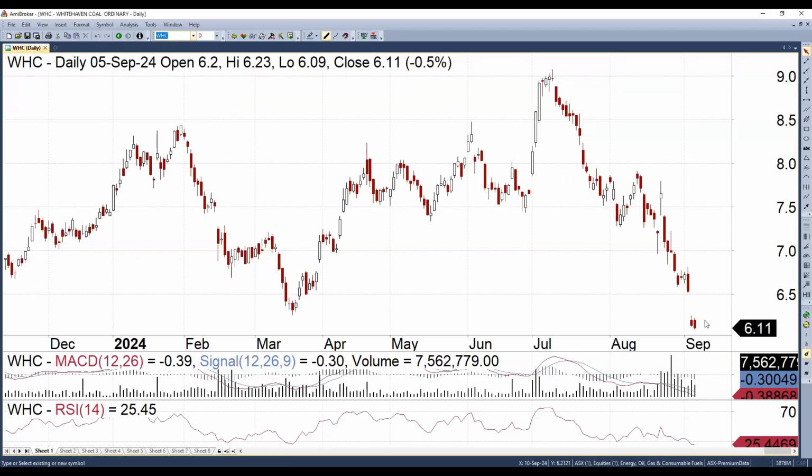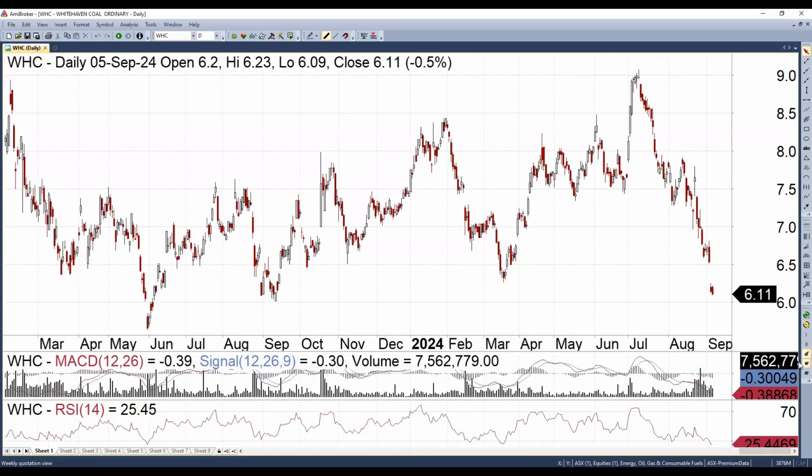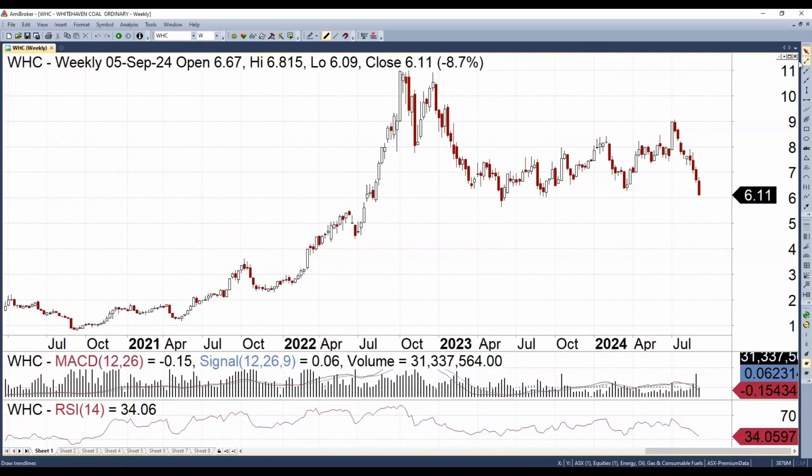Whitehaven. So I think this one went ex-div yesterday, didn't it? So that probably accounts for that gap, but yeah, it's not trading well. I'll just move to the weekly. So yeah, not looking too pretty. Potentially you could say this is like a bear flag. Where are we going to draw our lines? Even something like that, potentially you've got this move down, bear flag, bit of a whoops, broke out, but gets back in, and now it's breaking down again. So yeah, not looking positive at the moment.